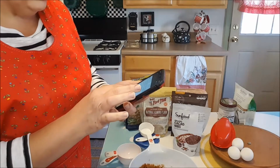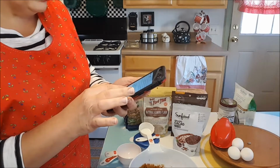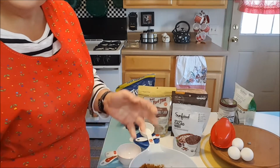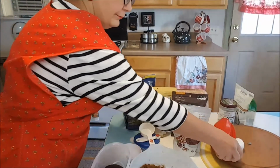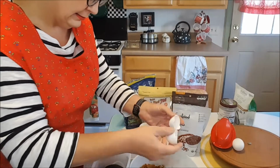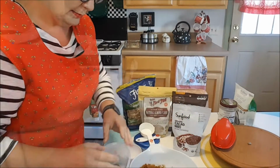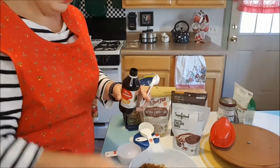So in a large bowl, whisk together the melted coconut oil and sugar until the mixture looks like wet sand. Add eggs and vanilla extract, and then whisk to combine. Okay, so that was 3 eggs. And now 2 teaspoons of vanilla.